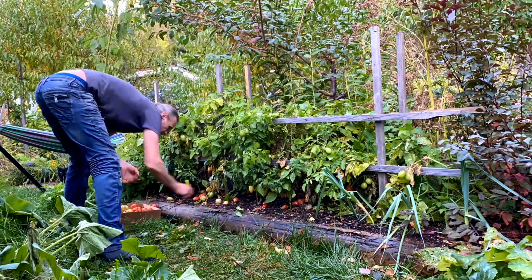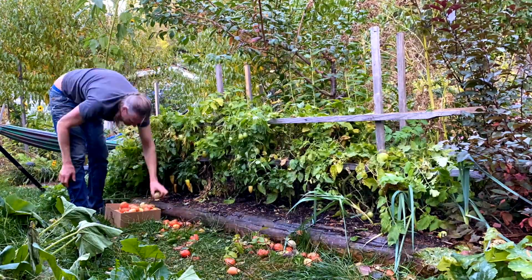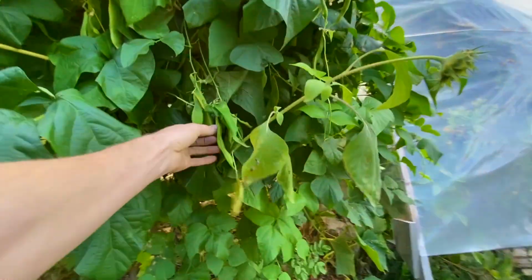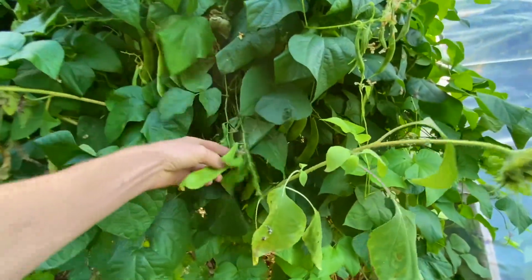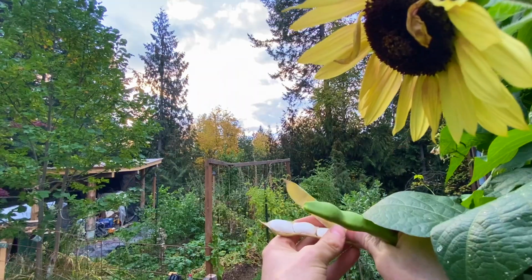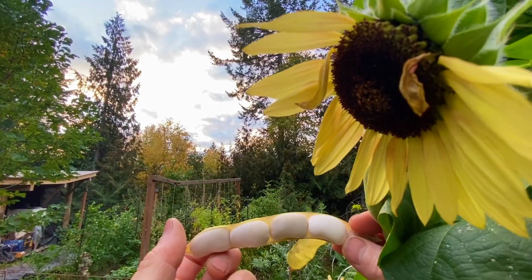This is Roma VF. They certainly took a long time to ripen up. The lima beans, pretty excited about these, but they aren't all that productive so far. I need to get them in the ground earlier. There's lots of little babies there. They just need more time. I'll definitely have enough for seed for next year, which is awesome.